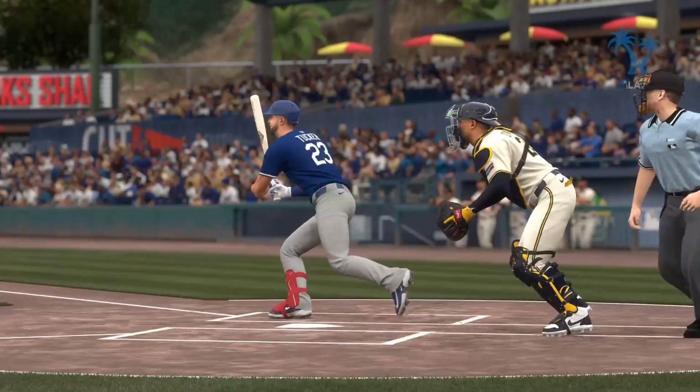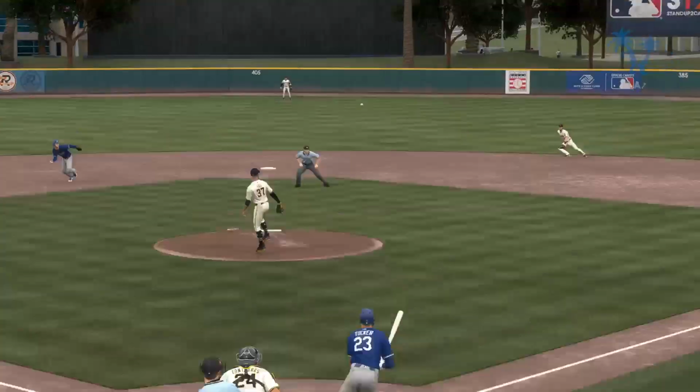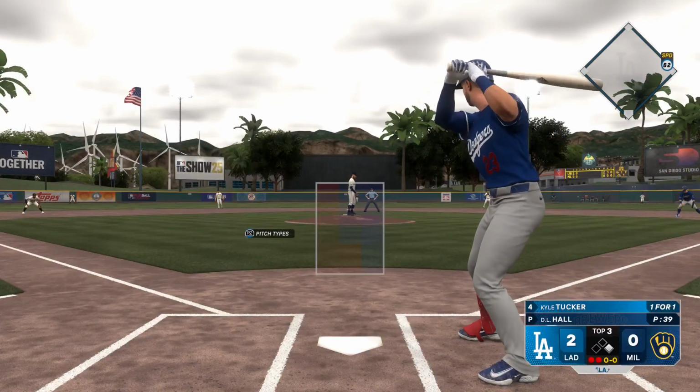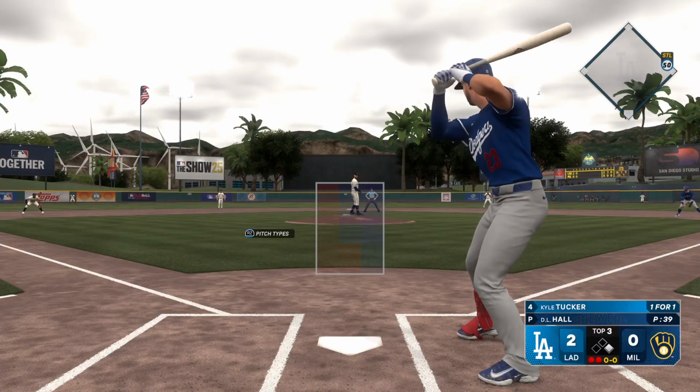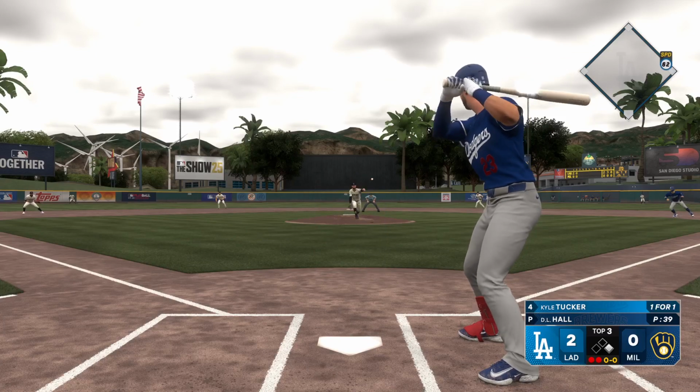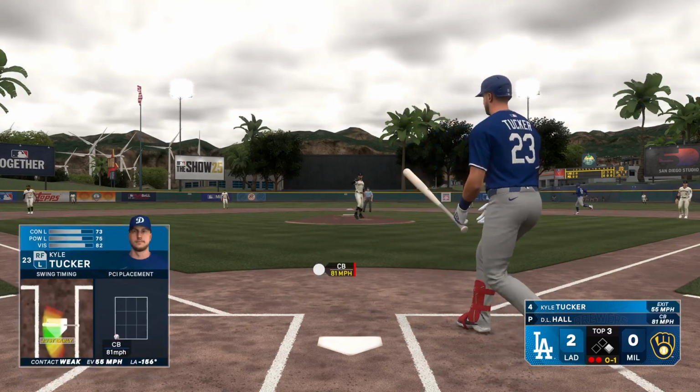You'll often hear the phrase short to it, long through it, and that's a great example of it right there. Got the barrel in the hitting zone early, squared it up with the well-timed swing, and came away with a beautiful line drive into center field. He swings and fouls one off.